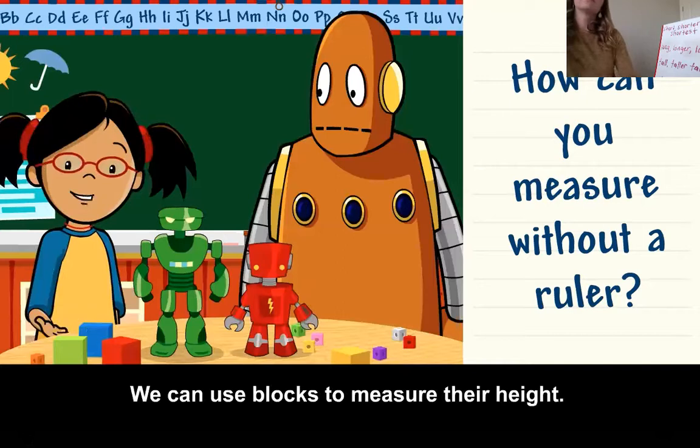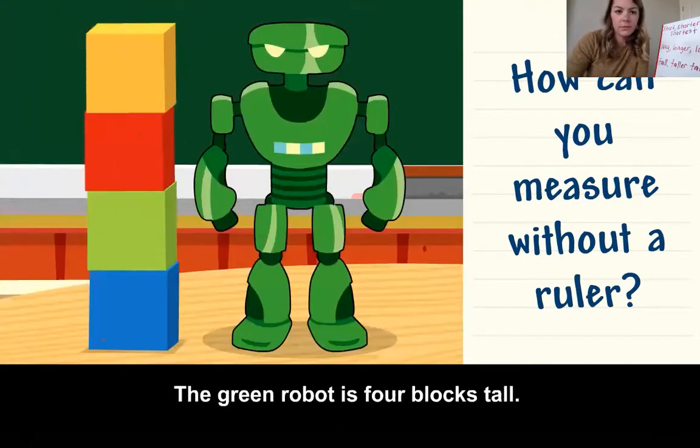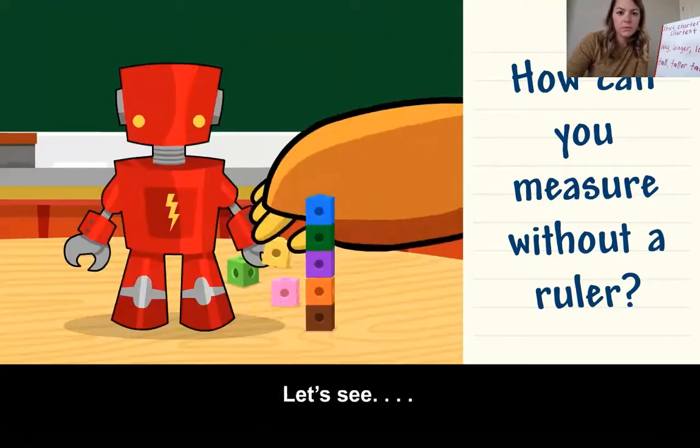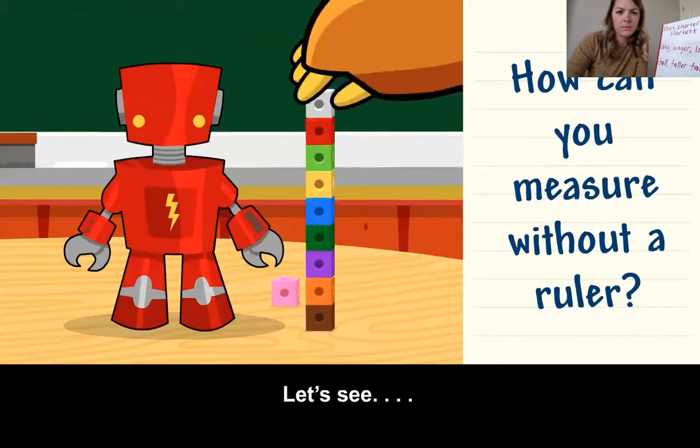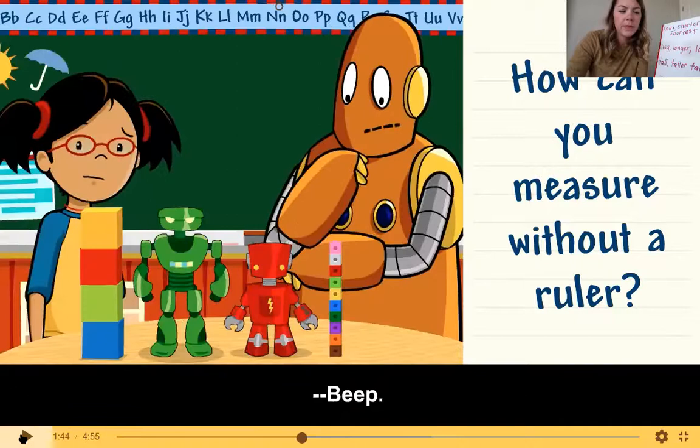How tall are they? We can use blocks to measure their height. The green robot is 4 blocks tall. How tall is the red robot? Let's see. It's 10 blocks tall. Why do you think that they have different measurements here? Why is one robot so much taller? The green robot is taller, but they're showing that the green robot is actually less blocks. What's the problem here? What's your guess? Why do you think they're not getting an accurate measurement here?